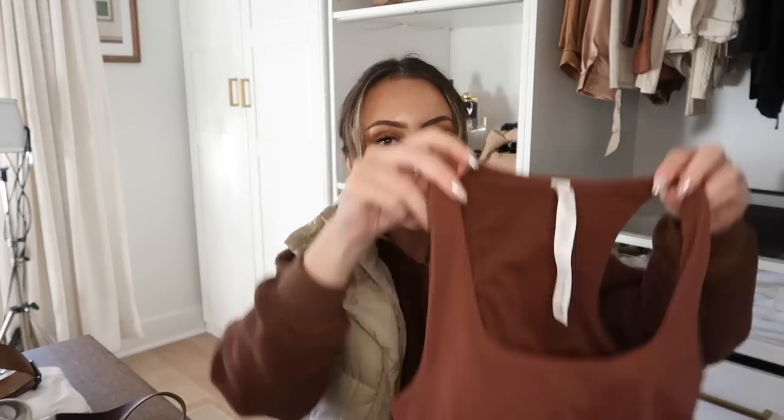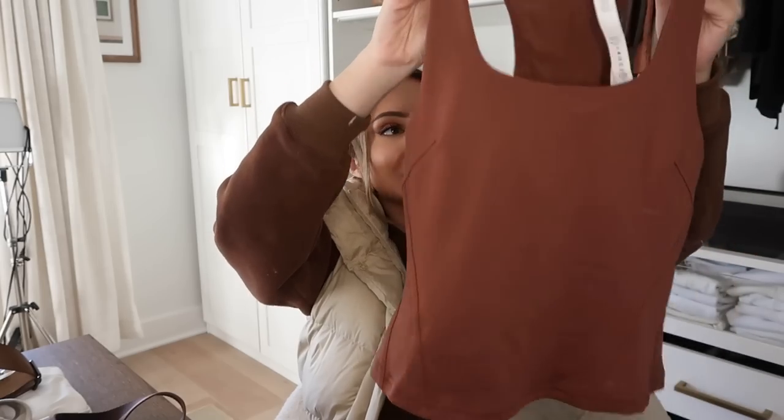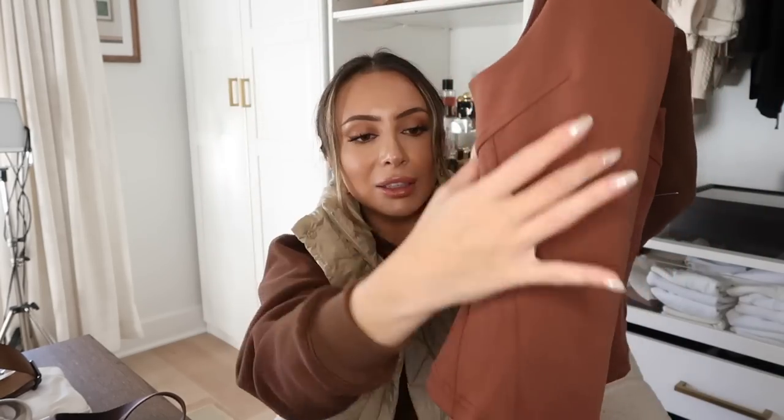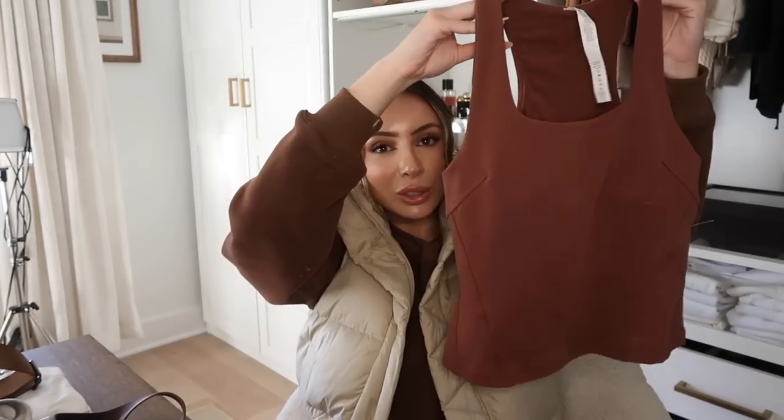Like I said, I love the Align tank top, but I wanted to test out the Instill tank top, so I picked up this Instill tank top, and it has the same really beautiful flattering details on the tank top. This one does go a little bit longer than the Align tank top, but it is still just as nice.